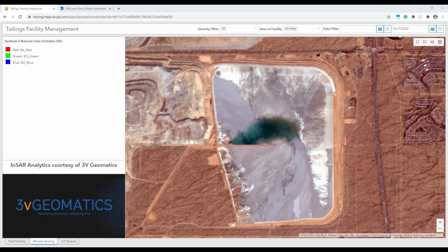Now, before we jump into the actual demonstration, looking at the mobile apps and how they're configured to support a workflow like that, I do want to talk more generally about how we're seeing geospatial data and methods being applied to tailings management. As Pete discussed earlier, different sensors and different remote sensing methods, as well as visual surveys, are all different technologies that mining companies are using to modernize how they manage tailings.